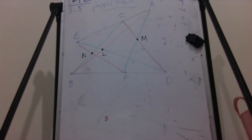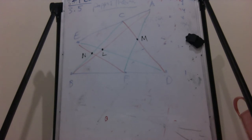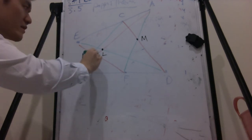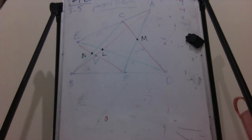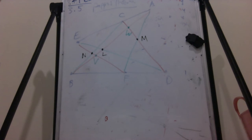Okay, so let me just draw it in with black. ABC. Did this list all the points? Yeah, that's what it says in the book. So if you join FE, V is this point here. V is this point of intersection. W is this one. And U is the one that goes out.